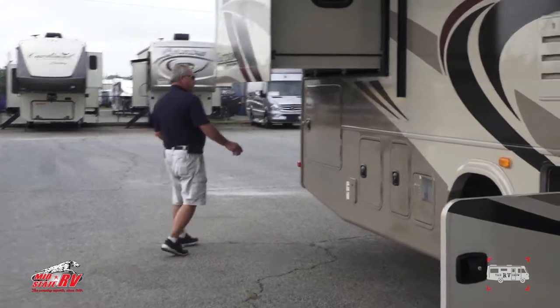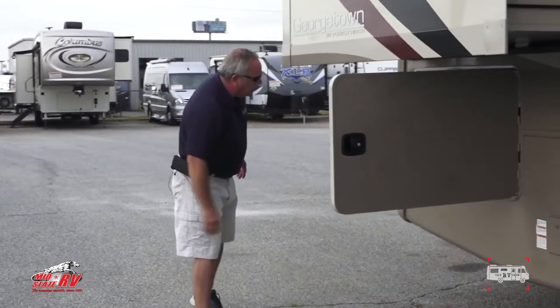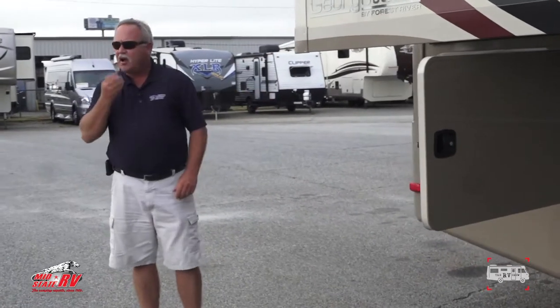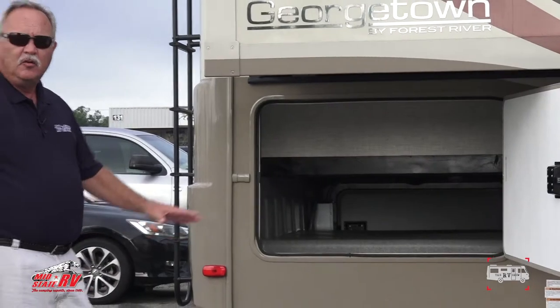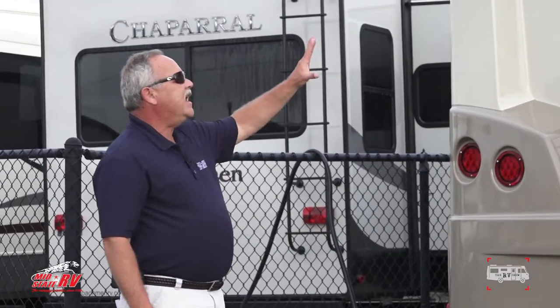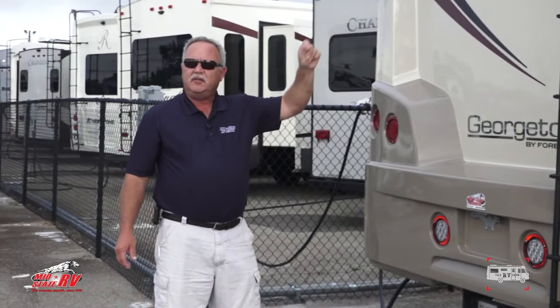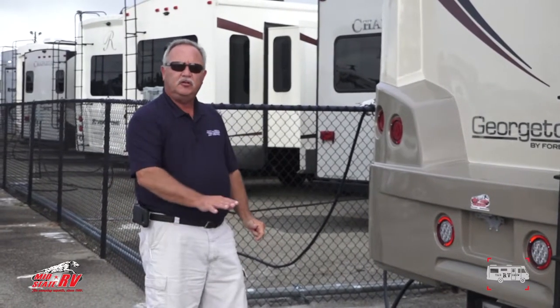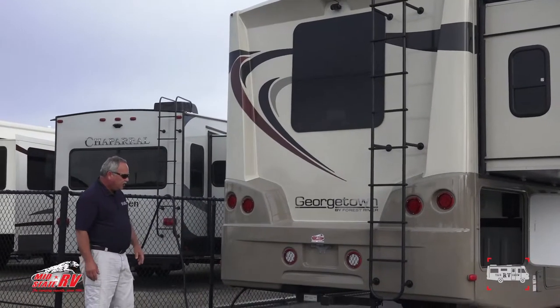Got a real nice pass-through right back here. And it's all lighted, goes all the way across. You can store a lot of luggage, a lot of things in here, tables and chairs, whatnot, to take you camping. Got a nice back cap on it. It's got automotive style glass in it that's tinted, UV protection, rear backup camera so you can see when you pull your little car or dolly with you, you'll be able to see what's going on down the road.